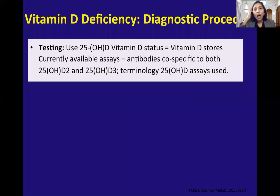So now, how do we diagnose vitamin D deficiency? As I've told you, what the lab performs is a 25-hydroxy vitamin D. From the sunlight, the skin forms vitamin D. This vitamin D has two steps of activation. One is at the level of the liver, the other is at the level of the kidney. And the one which gets activated in the liver is what is called 25-hydroxy vitamin D. And that is the marker which is actually studied in the lab.